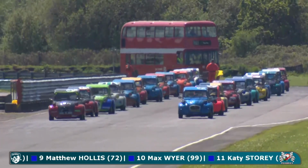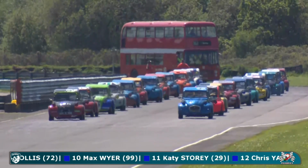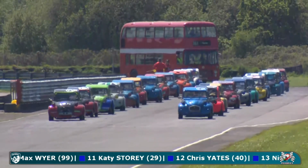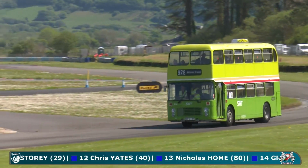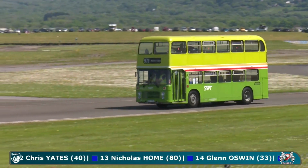Next row we have David, who was on pole yesterday and won the race from pole position. Well, it's fair to say in motorsport that 2CVs and buses have never been seen on the same grid. Oh, there's the other one. We are going to have a bus race. He's been racing since the first ever 2CV race at Mallory Park in 1989.